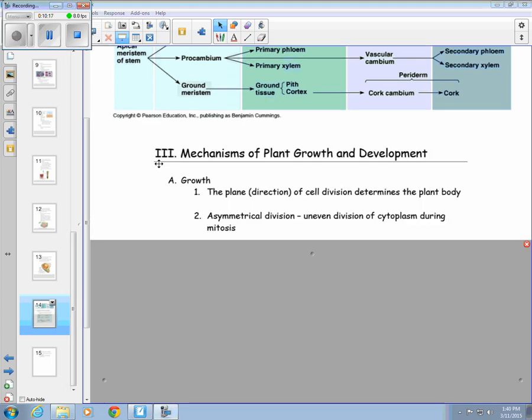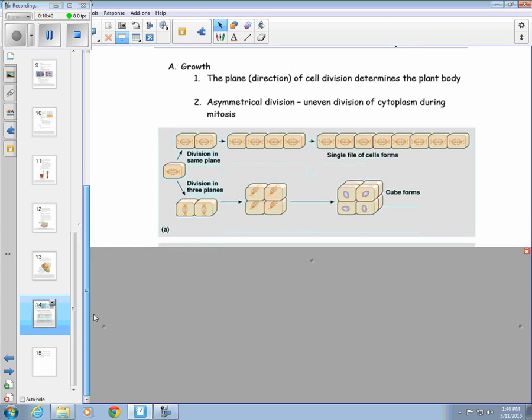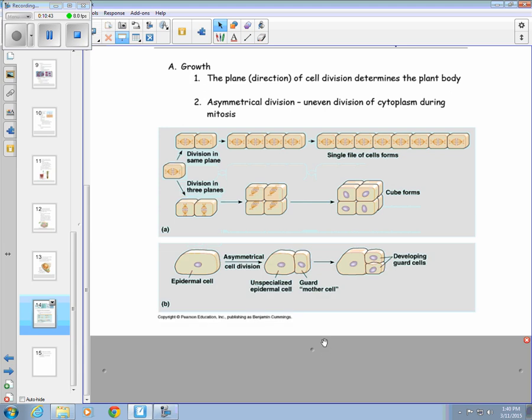The last section of the notes deals with the shape of the plant and how the growth of the cells and the division of the cells determine the shape of the plant. The direction of the cell division actually determines the body of the plant. If there's asymmetrical division, then the cells are dividing unevenly during mitosis. And the bottom of this picture shows that. So if here's a cell and it divides unevenly, this is what gives a plant different types of cells.